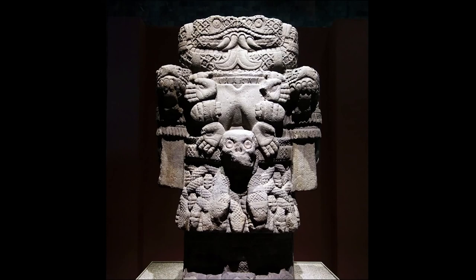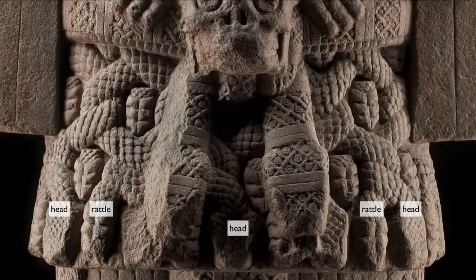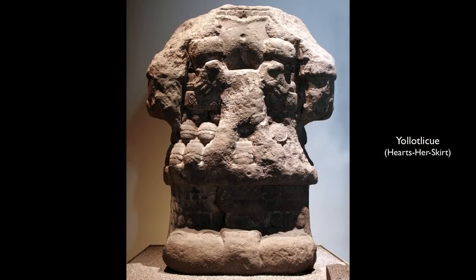And above that, the most important component of this sculpture, or at least how we identify the sculpture, is the skirt. We have all of these amazing intertwined snakes. And you can see not only the snakes' heads, but also their rattles. These are rattlesnakes, poisonous snakes. They're intertwined in the most complex ways. Her name literally means snaky skirt, or snakes her skirt. And for instance, one of the other large female figures that we see from this precinct is known as hearts for skirt, and instead of snakes, we see human hearts.